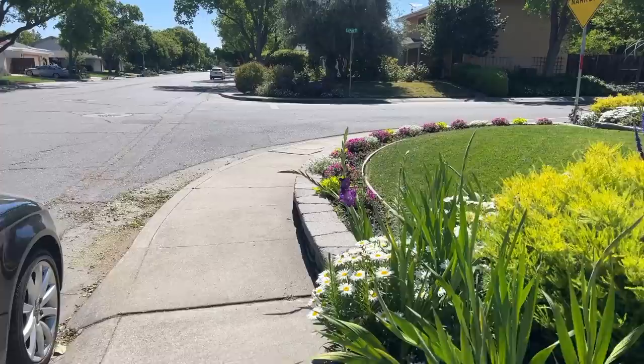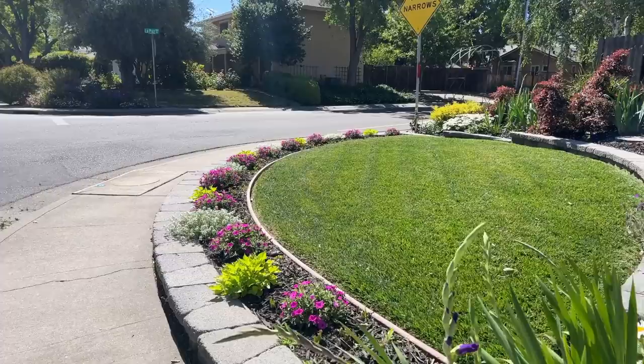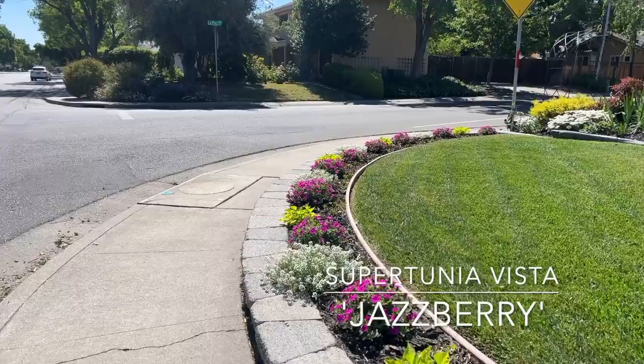I do want to show you guys my front swoop. The annuals are looking gorgeous. Okay, let me walk over here. First of all, my glads are starting to bloom. Isn't that pretty? I've got a ton of them coming up, but look at my swoop. Isn't that looking good? So the Super Tunia Vista Jazzberry is going crazy. The Snow Princess is looking good.